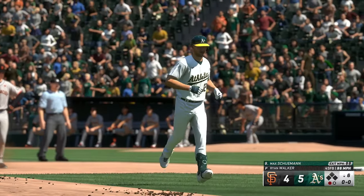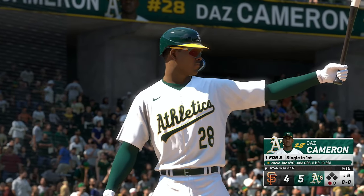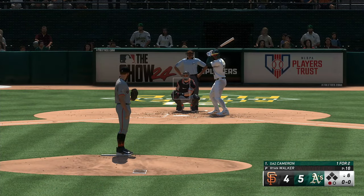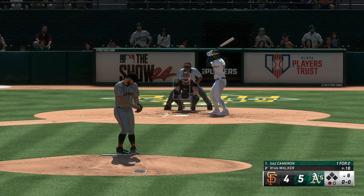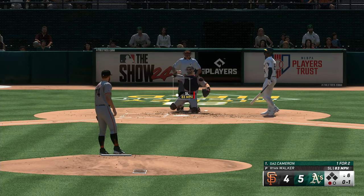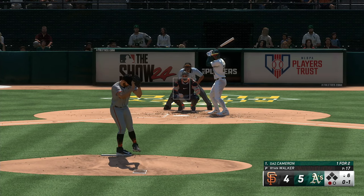Now batting, right fielder, Jazz. So the Oakland lineup turns over. Now it's the right fielder. Let's go, green and gold, baby, let's go. Right through there for a strike. Bases empty, one away here in the bottom of the 6th.